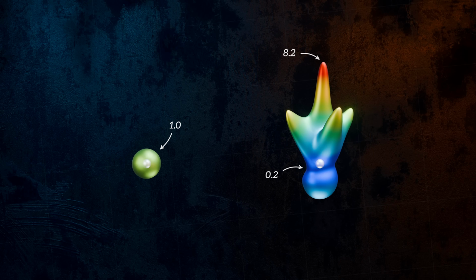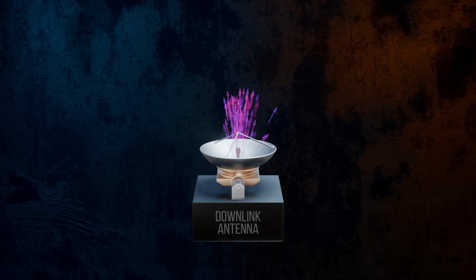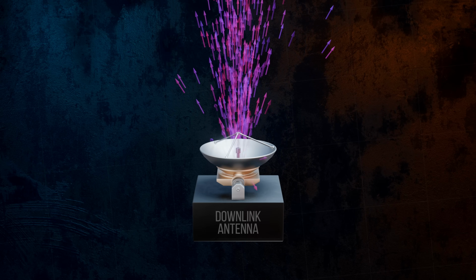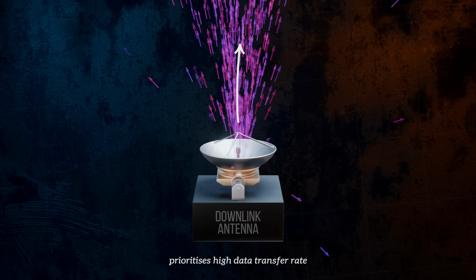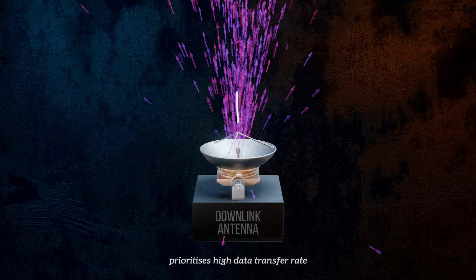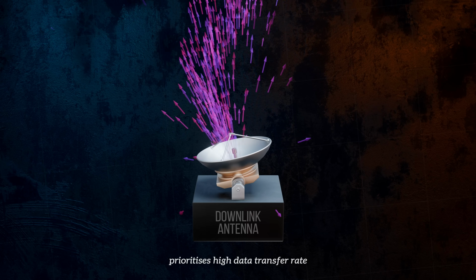The antennas on a satellite are selected to optimize performance for a specific task. Downlink systems use high-gain antennas which focus the transmitted signal into a narrow beam, enabling high data transfer rates. Antenna pointing mechanisms or the attitude control system can be used to direct this beam towards the ground station.